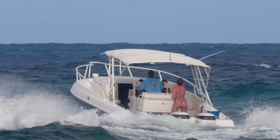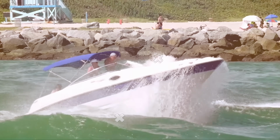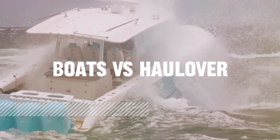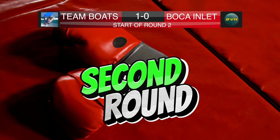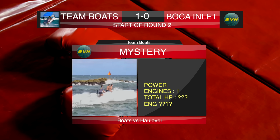But fortunately for the boats, our first captain here is going to step in and take a win for the boats in the first round. And the boats taking the win in the first round is going to give them the 1-0 edge as we move into the second round of our competition.